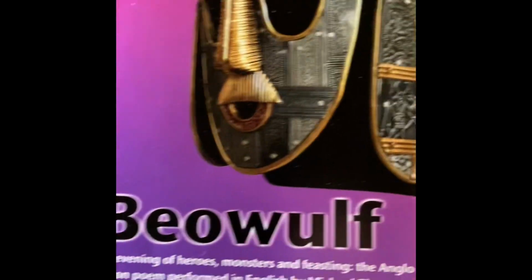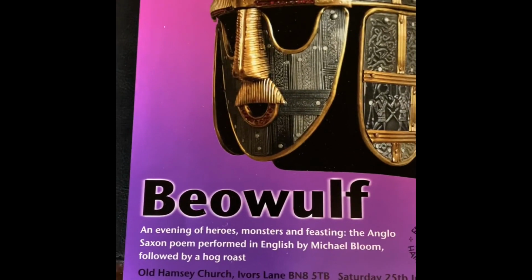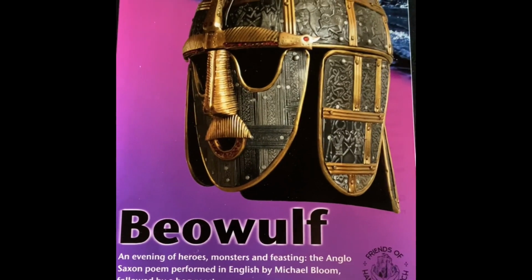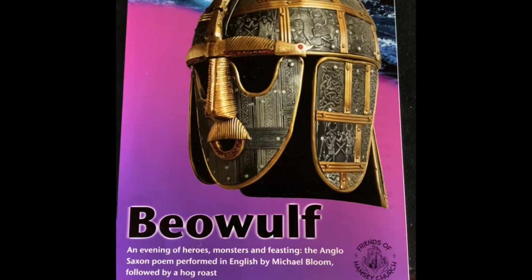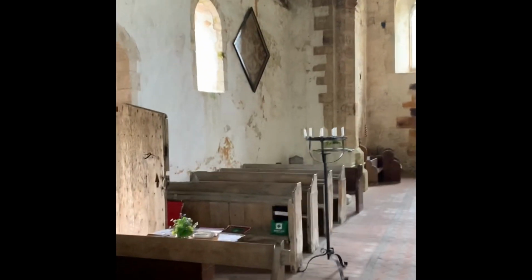Here's the actual flyer. An evening of heroes, monsters and feasting, the Anglo-Saxon poem performed in English by Michael Bloom, followed by a hog roast at Old Hamsey Church, Saturday 25th, 6 p.m. So please come along. One other thing is that apparently there are tons of wall paintings that were once in here, and they are now sort of gone.